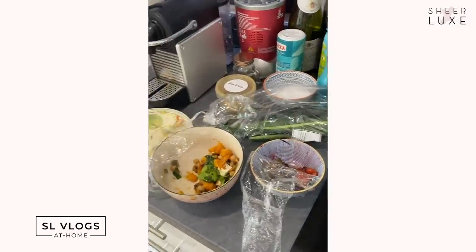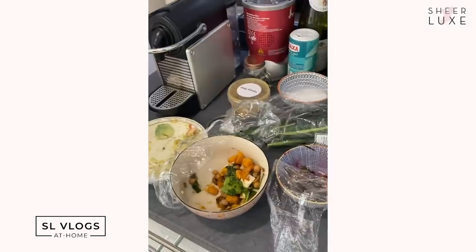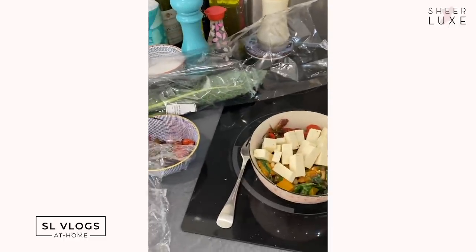So it's lunchtime in our household. And what I've been absolutely loving about lockdown is having big bowls of leftovers of whatever I've got in the fridge for lunch.